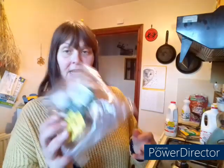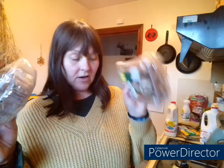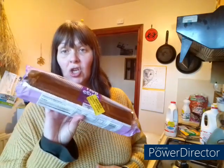Noodles, 33p. Were 179. Baby plum tomatoes were 89, now 23. Mushrooms were £1.10, now 28. I got two of those because I had no mushrooms in. Bought cake, never buy cakes. £1.70, down to 43p. Giant chocolate Swiss roll. Again, don't care. I'm in that kind of mood today.